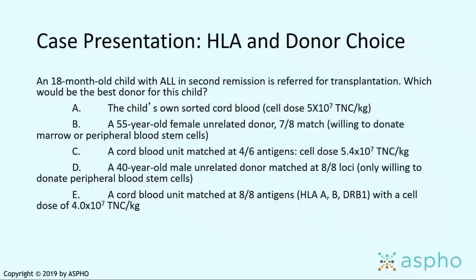So we have an 18-month-old who has ALL in second remission, and they're referred for transplant. What is the best donor for this child? Is it the child's own cord blood, because they stored it when they were young? That would be pretty cool. A 55-year-old female unrelated donor who's a 7 of 8 match, and she's happy to give either marrow or peripheral blood. A cord blood unit matched at 4 of 6 antigens and a cell dose of 5.4 times 10 to the 7th.